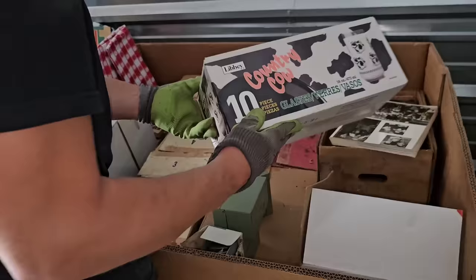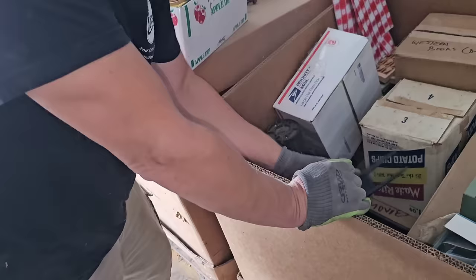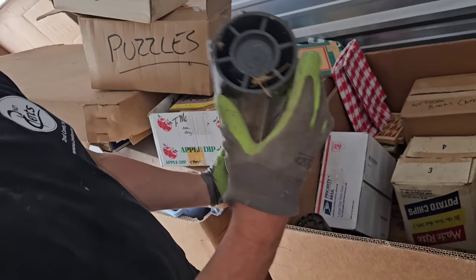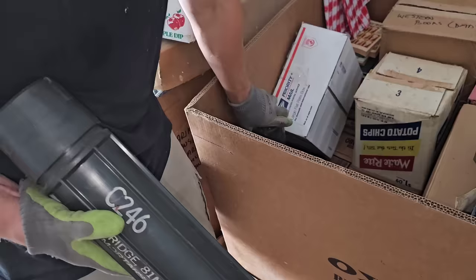What the heck is this? Old film reels. Oh, that's a good reel. Yeah, I don't know what this is. Cartridge 81 millimeter mortars. What? Oh, it's welding rods. Huh. Oh. You think a bomb was in there? Is that what a mortar is?